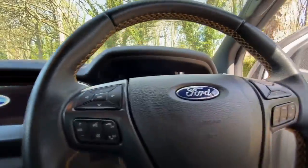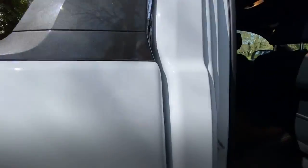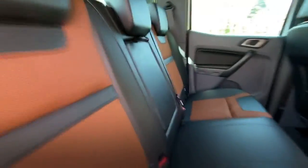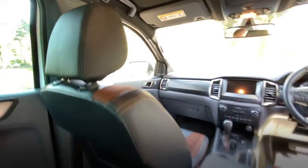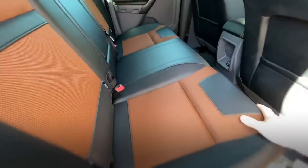So let me pop the bonnet, we'll have a look under there in a second. So in the back, again, everything's really nice and clean. As I say, it basically looks like a new truck without the showroom tax. This does come up, and you've got a couple of cubby holes under there as well, and these do pull forwards, and all your tool bags and everything are under there as well.